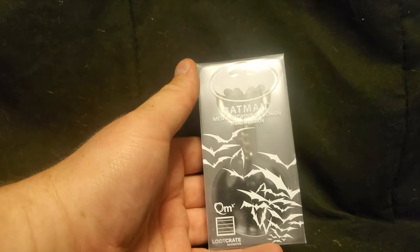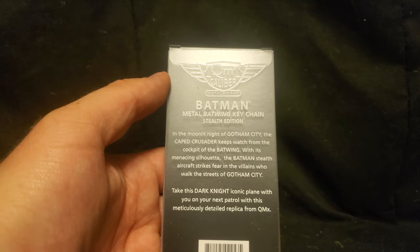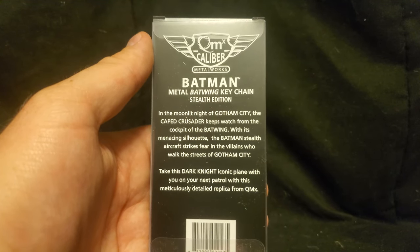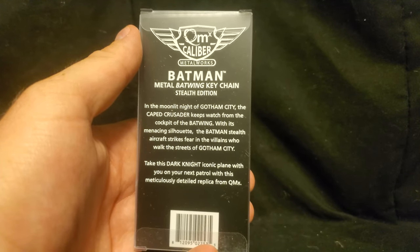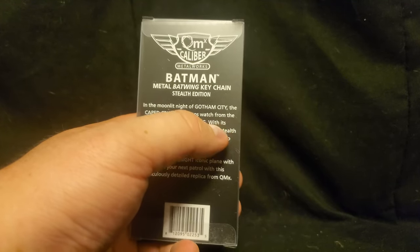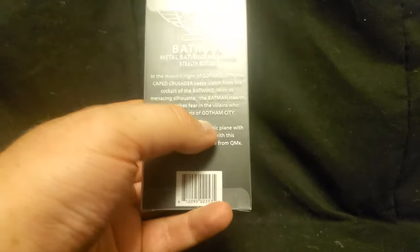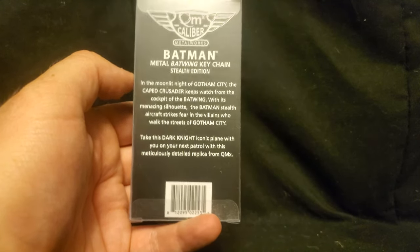We have a Batman Metal Batwing Keychain Stealth Edition from QMX, Loot Crate exclusive. So this is a Loot Crate thing. In the moonlit night of Gotham City, the Caped Crusader keeps watch from the cockpit of the Batwing. With its menacing silhouettes, the Batman stealth aircraft strikes fear in the villains who walk the streets of Gotham City. That is a very weird way to write that. Especially with the capitalized Batman there. So how I was reading it was, with its menacing silhouettes, the Batman... and then I thought it was a full stop, but no, it keeps going. Whatever. Take this Dark Knight iconic plane with you on your next patrol with this meticulously detailed replica from QMX.